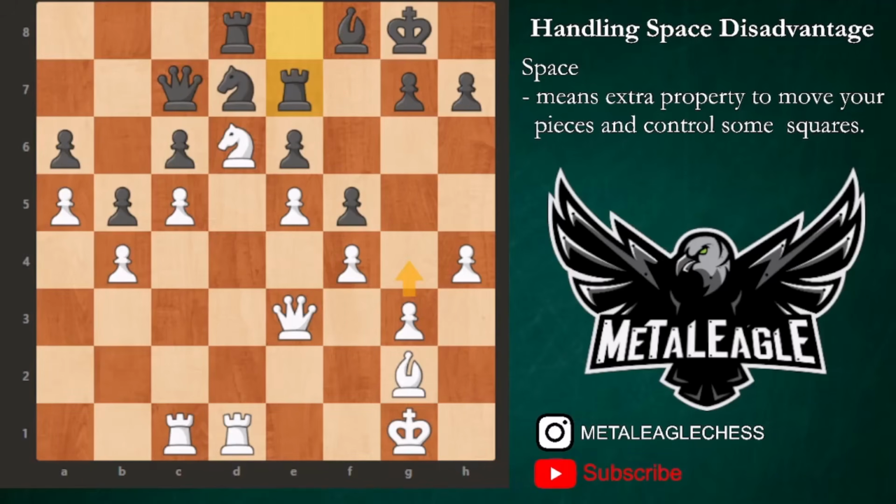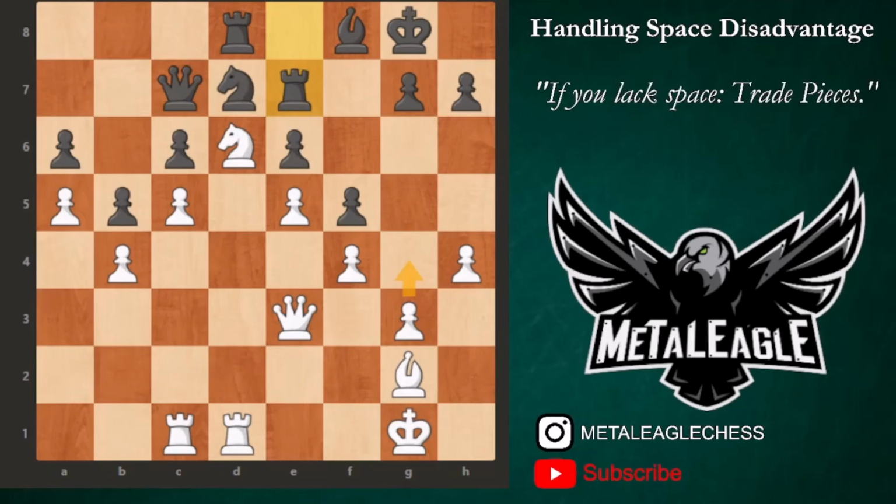Listen, if you happen to be a defender, one who lacks space, trade pieces. By actively seeking trades, you're getting rid of some of your opponent's active pieces, and you free up some squares that were limited by those enemy pieces. Eventually, you'll have your pieces freed up and become more active than before. Not to mention that this will make your position more playable, giving you the opportunity to equalize and even grab some advantage. Now, let us go back to this position.